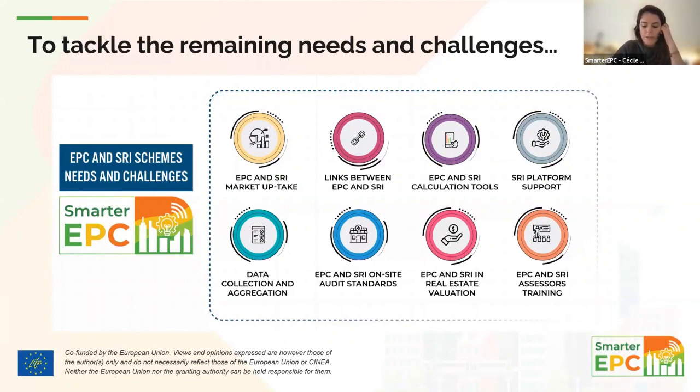We want to establish clearer links between EPC and SRI schemes. We want to pool, it's very important, the EPC and SRI tools that are developed throughout the projects. We want to ease access to the existing SRI platform. We want to smooth the data collection and aggregation. We want to standardize the on-site audits for EPC and SRI. We want to demonstrate that EPC and SRI can positively impact the real estate value. It's very important for the market uptake of the schemes. And we want to create a joint program for EPC and SRI assessors. So it's just to mention the main motivation for the SmarterEPC project.